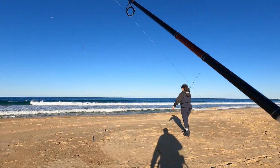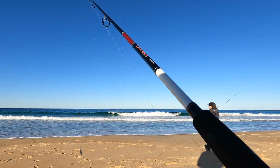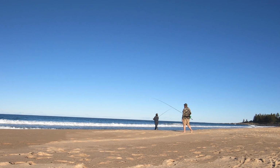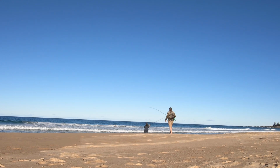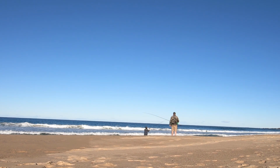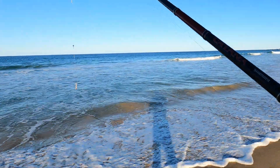G'day, Starlo here. It's the absolute depths of winter and the days are very, very short. But Joe and I have escaped the office for an hour or two in the late afternoon just to come down to our local beach and cast a bait in the hope of maybe catching a salmon or a tailor or a bream.